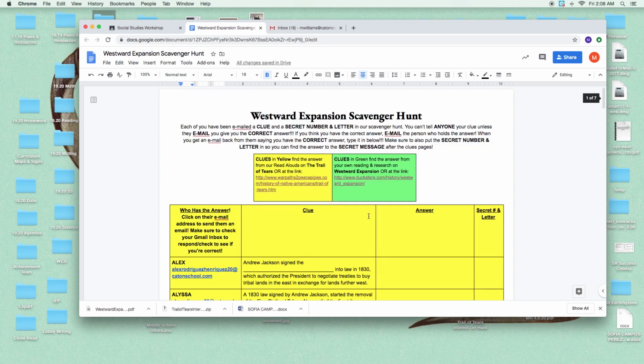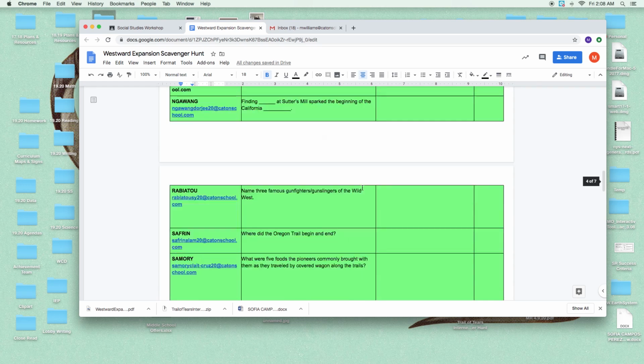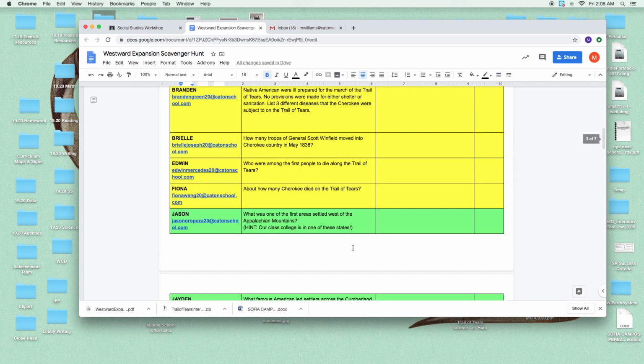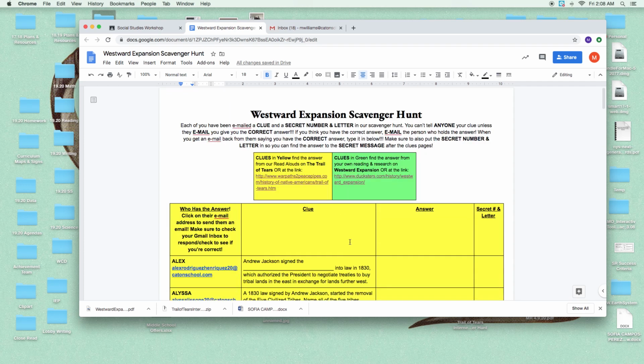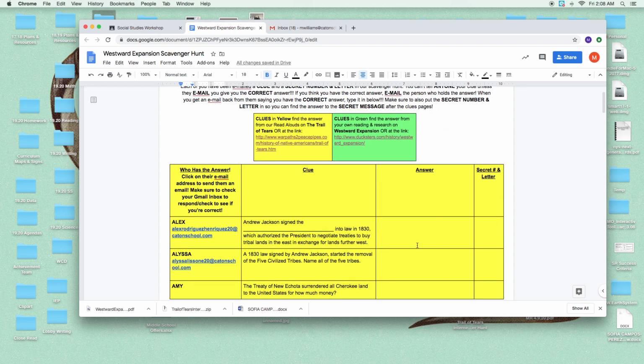Now, here's the thing. You might not be able to figure out the answer to these clues without a little more research. You might need to click on one of these links. The clues in yellow, you can go to this link and find the answers there. And for the clues in green, you can click on this link and find the answers there. For sure, all the answers are at these links. So if you're not entirely sure of your answer, or maybe whoever you emailed said, no, you're wrong, try again, I would definitely go to one of these links to try and find the answers.